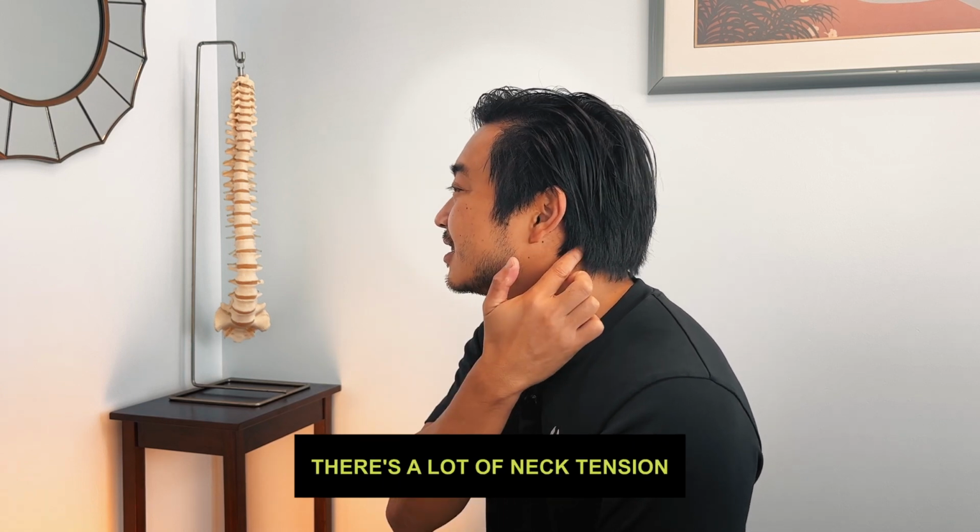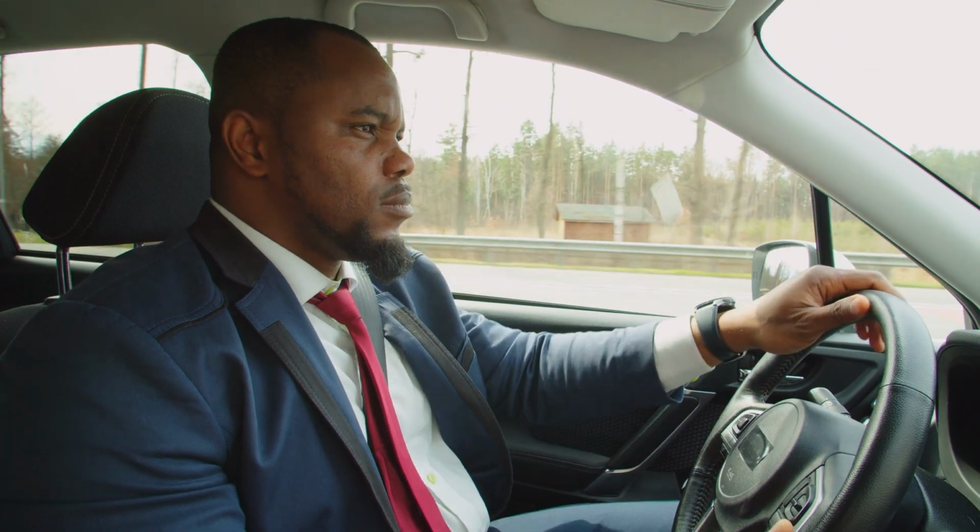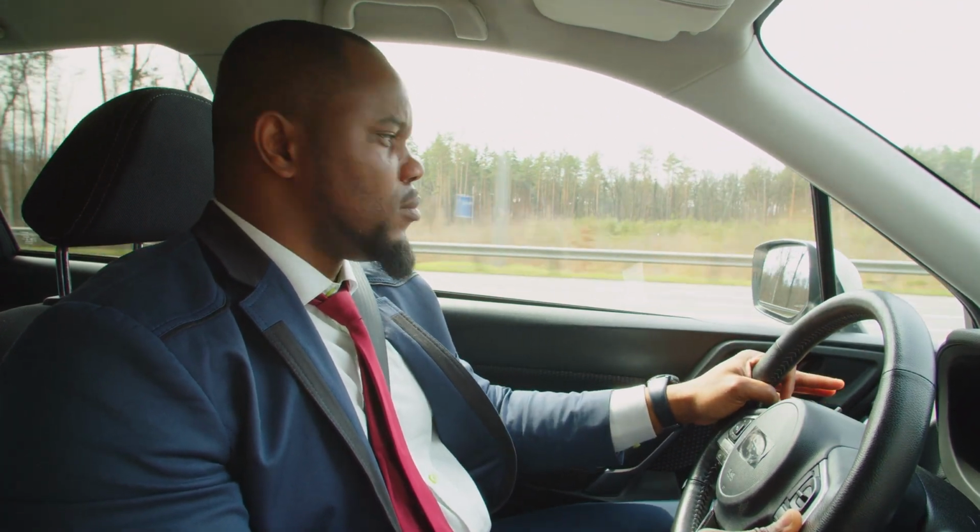And when that happens, there's a lot of neck tension in this back region, a lot of tension near our throat and the front part of our neck. And then obviously the upper trap, which is very common with people who are sitting in front of a computer or even drivers that tend to focus and jut our head forward. So let me show you on the model what's happening.